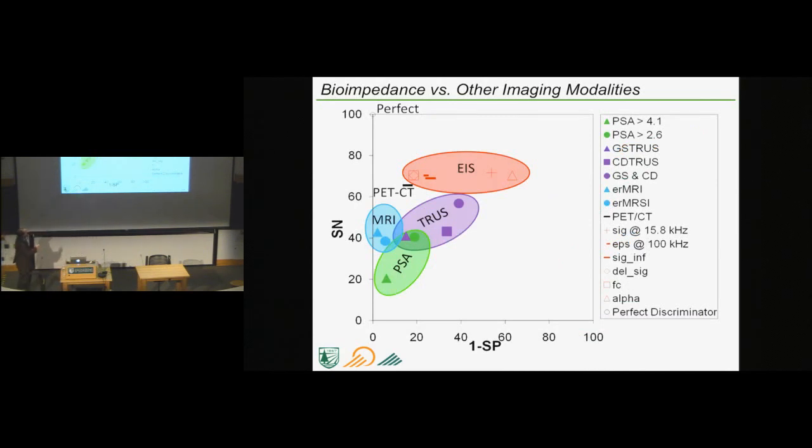And so this is similar to those ROC curves, where a perfect instrument would have a value up in this top corner. This is MRI. PSA is that blood test I talked about. Transrectal ultrasound, and PET-CT. So these are different imaging modalities and blood test modality for sensing cancer. And you see where EIS falls in this range.